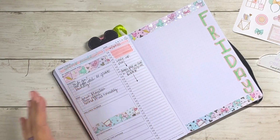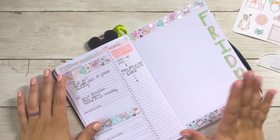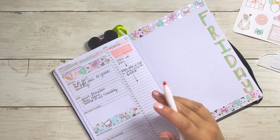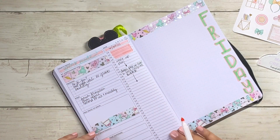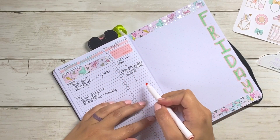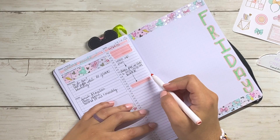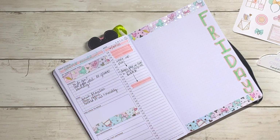Okay, so now that I've gotten a little bit less than half of my day done, what I do now is I highlight, and a lot of times I will highlight lunch just because I like to continue with the coloring to keep it flowing down. I like balance. So we have a bunch up here, and now we're going to add something in the middle and just highlight. I usually highlight 12 to 1, just that time frame.